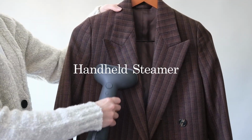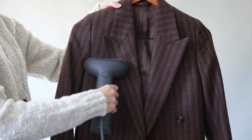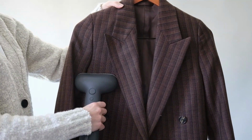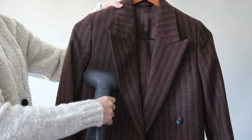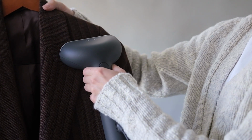One of my most used tools in keeping my clothes wrinkle-free is a handheld steamer. Simply fill the water and turn on the switch to help get wrinkles out with ease. There are a multitude of options to choose from, like this one from the Steamery, but Amazon also has some great affordable alternatives.